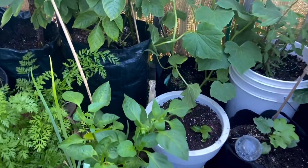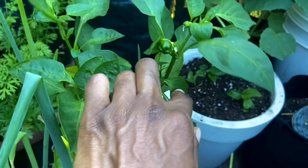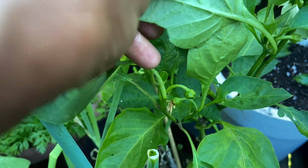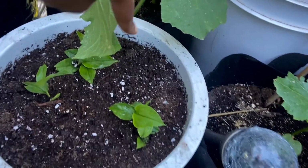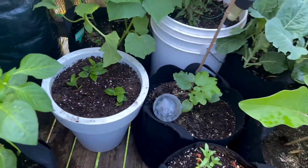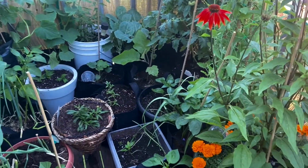I noticed my bell pepper plant is starting to have baby fruits. There's another two right there. They have baby fruits, and that's what the turmeric plant looked like after I transplanted. Guess what? The leaves actually start to get bigger.